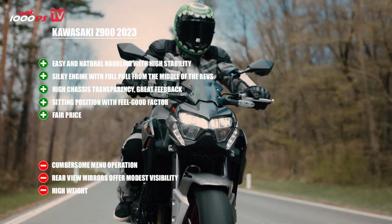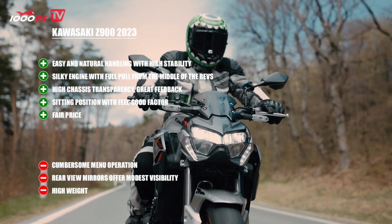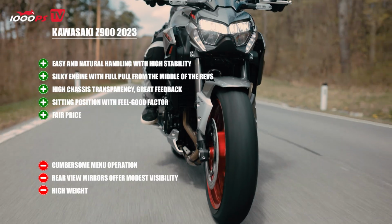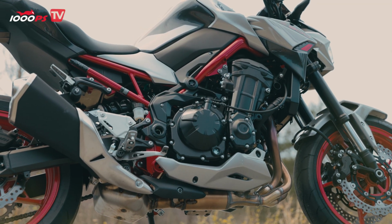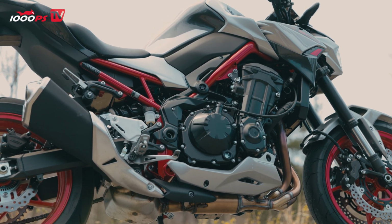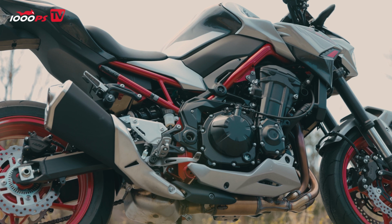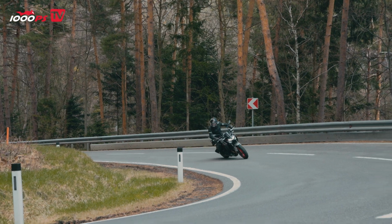Conclusion on the Kawasaki Z900 2023. The Z900 is a playful all-rounder that handles the fast pace on the country road equally well as the unconditional grind on the racetrack. Thanks to its long wheelbase and rather flat steering angle, the Kawasaki rides like it's on rails, and even nervous handlebars can do almost nothing wrong when shifting, braking and accelerating out. Nevertheless, the Z900 is pleasingly manageable thanks to the deeply integrated seating position and the wide handlebars.